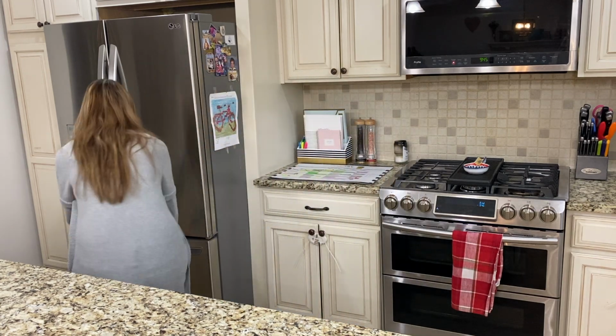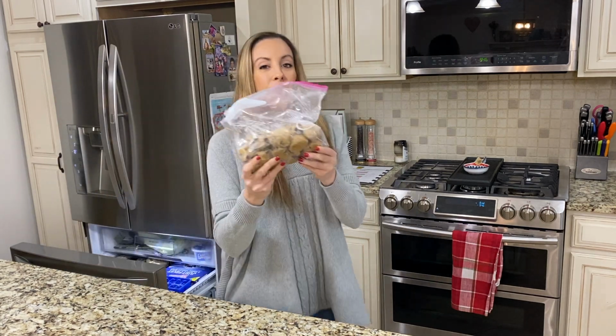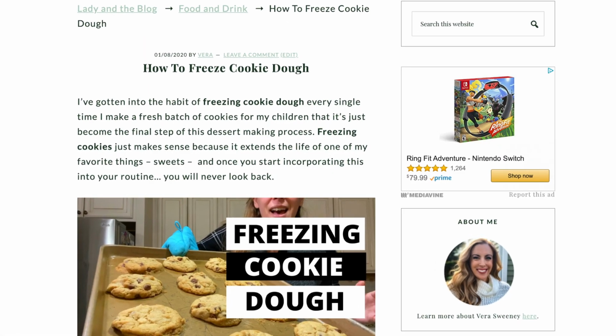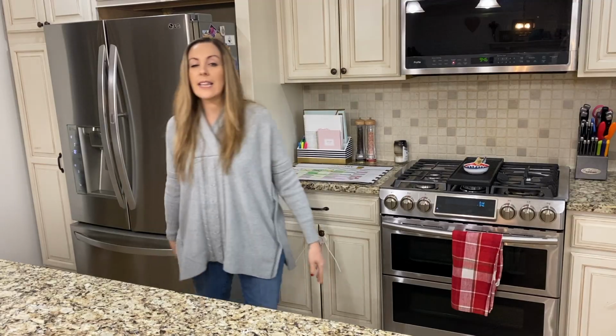The only thing that I actually do freeze, and I'll show you that, guys, is my cookie dough, because I make a lot of cookies, and when I make homemade cookies, I like to extend the life of it. But I don't freeze anything else, so I have to extend my knowledge in this arena and figure out how to start freezing ziti, casseroles, soups, you name it. There's a YouTube video out there that's going to teach us, but that's something that you should definitely look into as well.